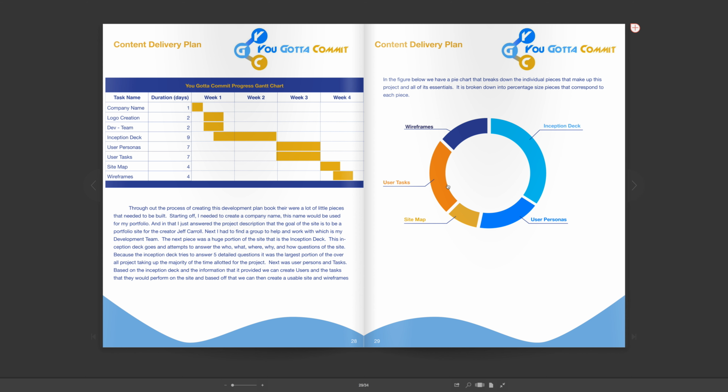So then, content delivery plan. This was essentially how I went about building out my site, and I started out with a company name, worked on logo creation, development team, and the inception deck, which took the longest amount of time because it was pretty much all the backbone and understanding of what the site's going to actually end up being. Then the basic usability of the site, by creating user personas and user tasks, which then led me to be able to create a sitemap and wireframes, which was the very last.